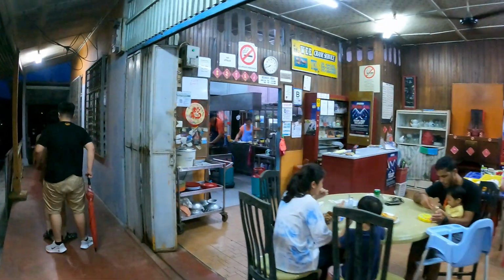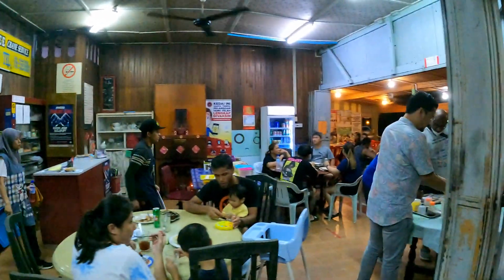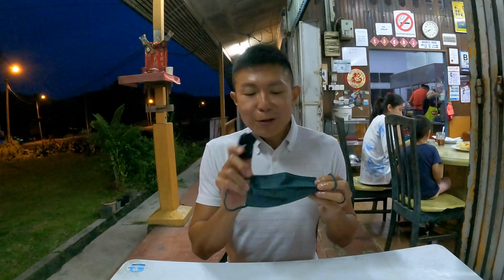Inside the restaurant is really cool, so you can give a call to make a reservation, and if you need a drink you can just go over there to the fridge to take whatever drinks that you want. I just came out from the toilet. It's actually quite clean. Yeah, and there's only one toilet for gents and one toilet for the ladies.